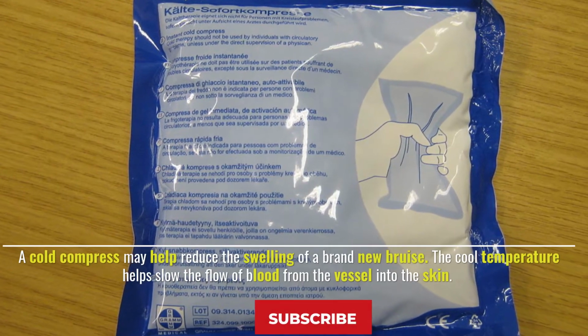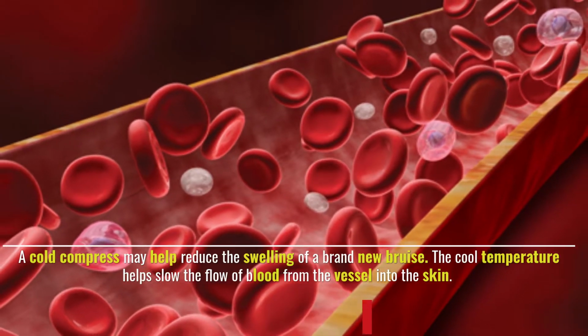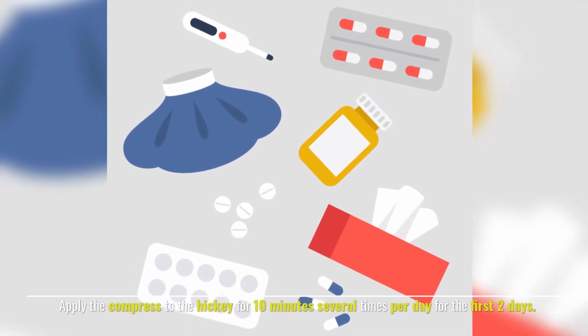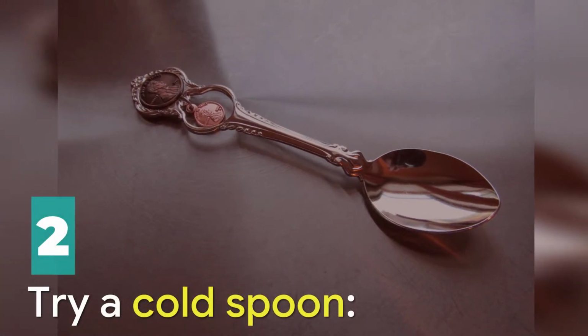A cold compress may help reduce the swelling of a brand new bruise. The cool temperature helps slow the flow of blood from the vessel into the skin. Apply the compress to the hickey for 10 minutes several times per day for the first 2 days. Number 2. Try a cold spoon.